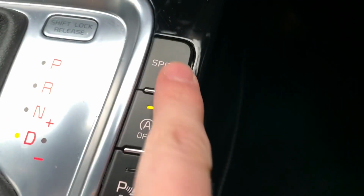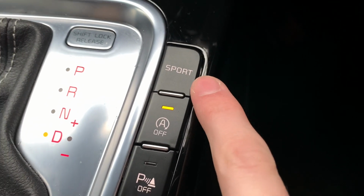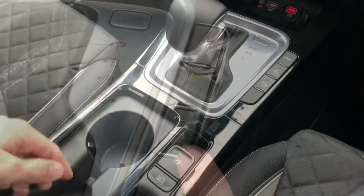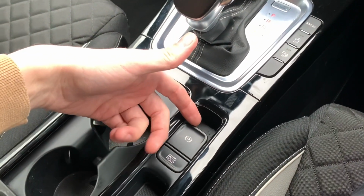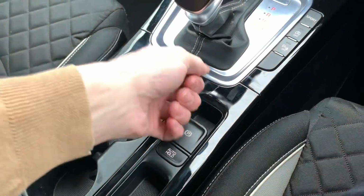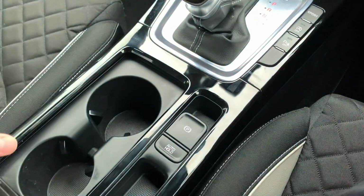Down through there then you can also select modes, sport or normal. Basically sport is going to govern things like the cruise control and throttle response and air conditioning. I'm not sure if it's standard, I haven't seen Seeds with an automatic park brake, but this one has an automatic park brake. So rather than yanking up your handbrake, you just lift the button, but it automatically releases when you drive away.